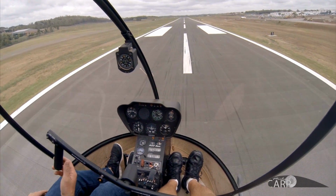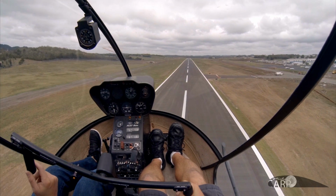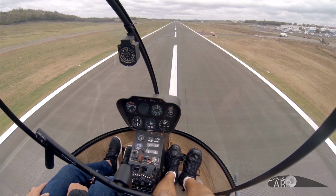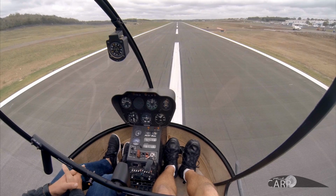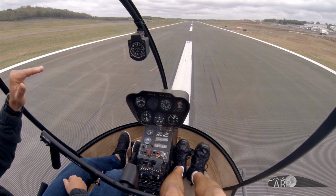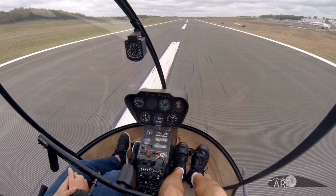Alright, there's 40. And quick stop. Get it leveled here. A couple little things. You gave it a little bit of half cycle before you really started lowering that collective, and you see how we still kind of continued to gain altitude. Try lowering the collective a little bit before you really start bringing that half cycle in.